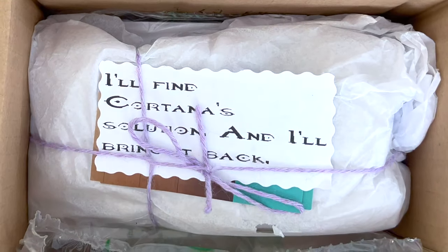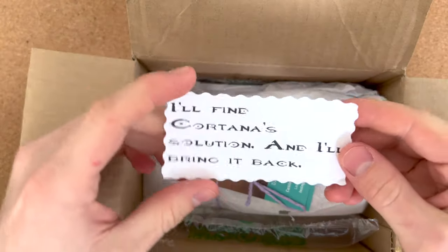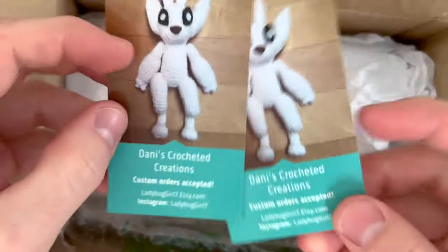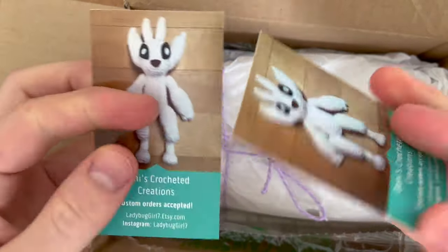Look at what we have here. "I'll find Cortana's solution and I'll bring it back." What a badass little quote to have at the beginning of our box. And this is what we're looking at today. Danny's crocheted creations. I wonder what she could have possibly crocheted for us today. Awesome.